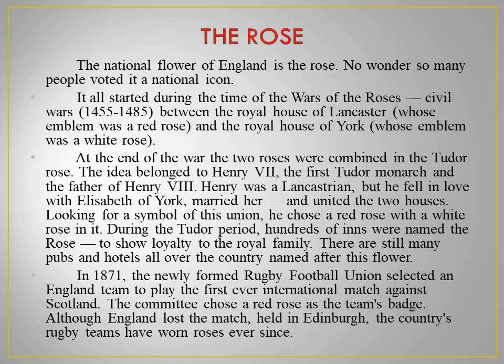In 1871, the newly formed Rugby Football Union selected an England team to play the first all-international match against Scotland. The committee chose the Red Rose as the team's badge. Although England lost the match held in Edinburgh, the country's rugby team have worn the roses ever since.